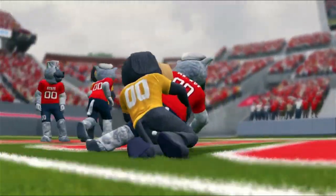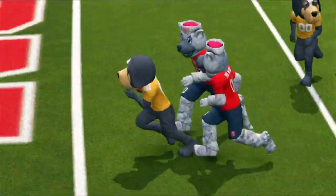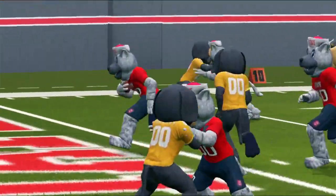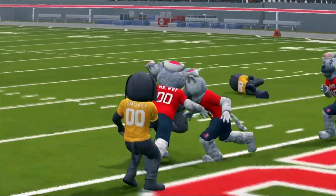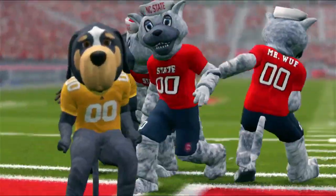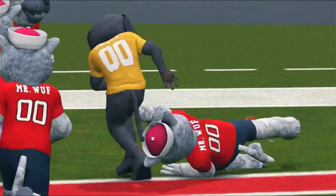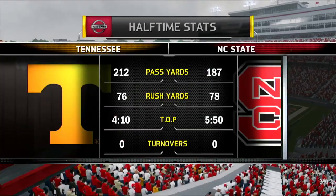That first half was a clinic put on by both offenses. In this era of college football, we've seen more and more creativity on the offensive side, and it was on full display in the first half. Full arsenal, and everything you did well. It didn't take many mistakes. There wasn't many mistakes to be had out there. Both offenses executing at a high level.